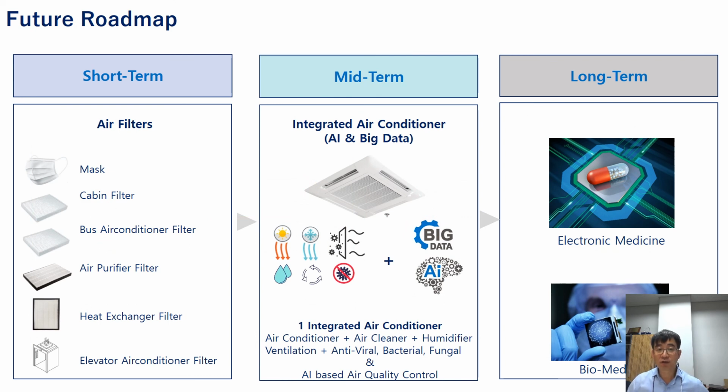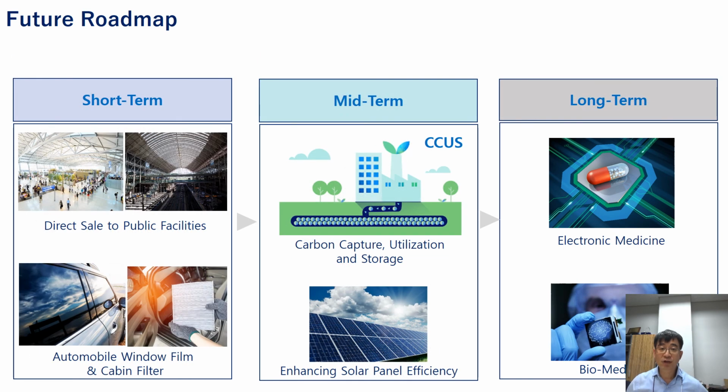Kapha nanoalloy material of Quantum Bionics has various potential and will actualize its roadmap. In the short term, we will focus on the sales of the air filters and their applications, including air conditioners, as well as window film application. In the midterm, we will develop CCUS technology, especially for energy conversion from carbon to methane. And existing Quantum Bionics window film technology can improve solar panels' energy efficiency due to its heat blocking performance.